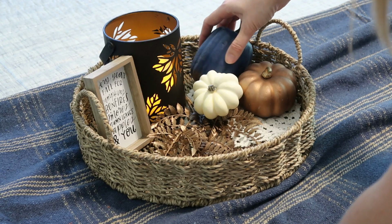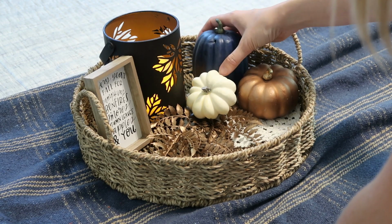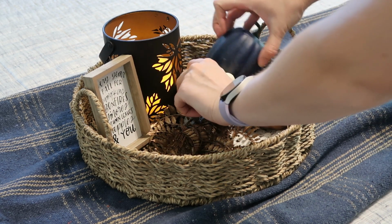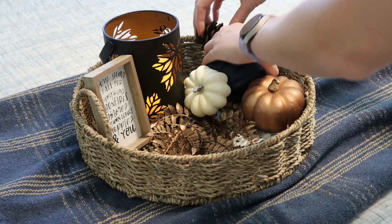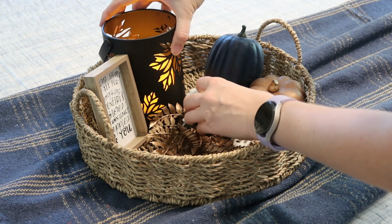You can also see this tray from our main living area in the evenings with the lantern lit up, and it is just such a cozy view. The bed is really the main focal point of the room, and that's where I focus most of my decorating. So we're just going to add a few more touches throughout the room as we clean and decorate, but the bed is our main focal point for sure.